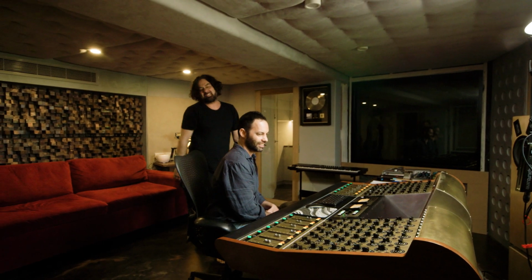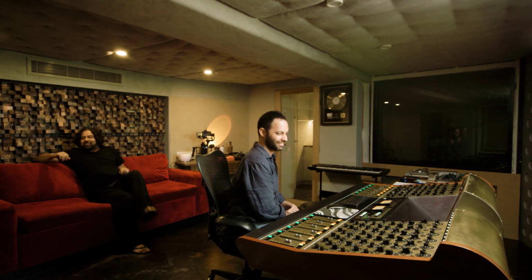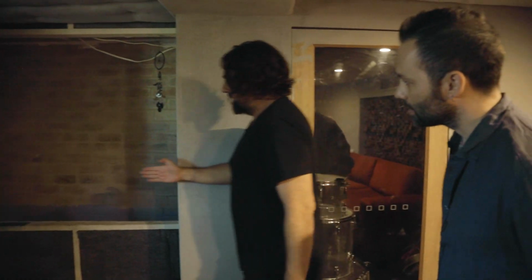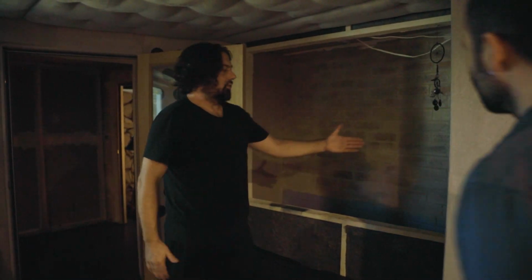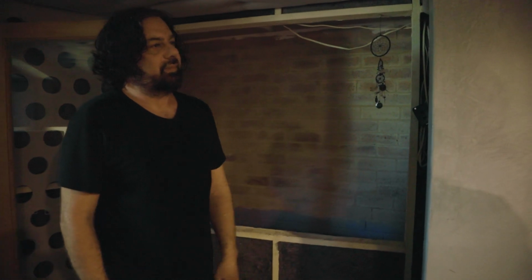So, it has some flaws like every room, but I basically knew that I had to splay the walls. Each wall is a 12 degree splay, so there are two 12 degree splays to get more room. The stepping just means I get more room. If it was straight, you can imagine I would have lost all that space there. You see what I'm saying? If I just cut two 12 degree splays and push them in, then I now have a bit more room, a bit more space.